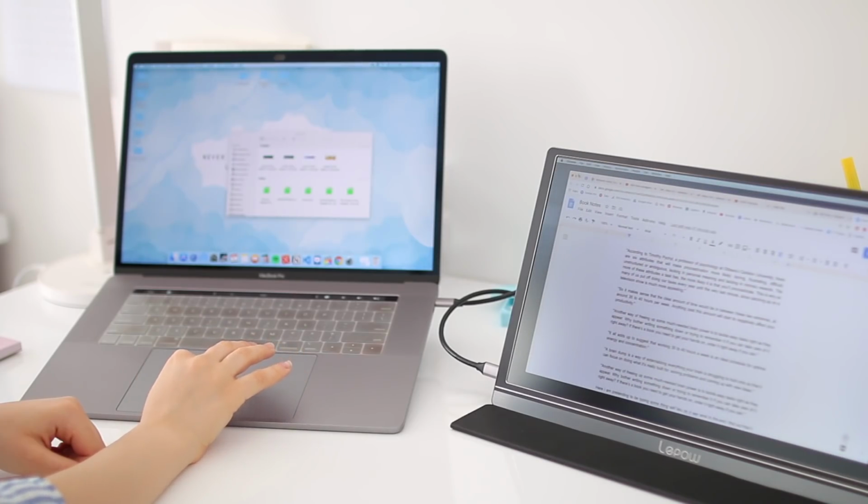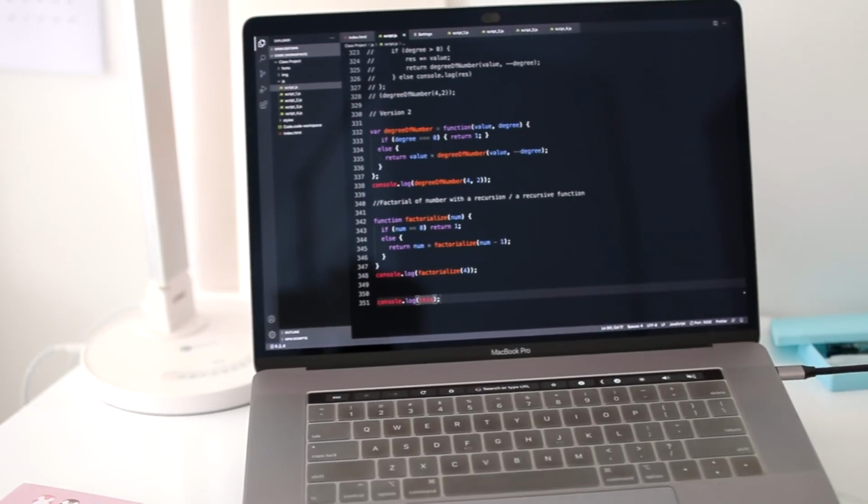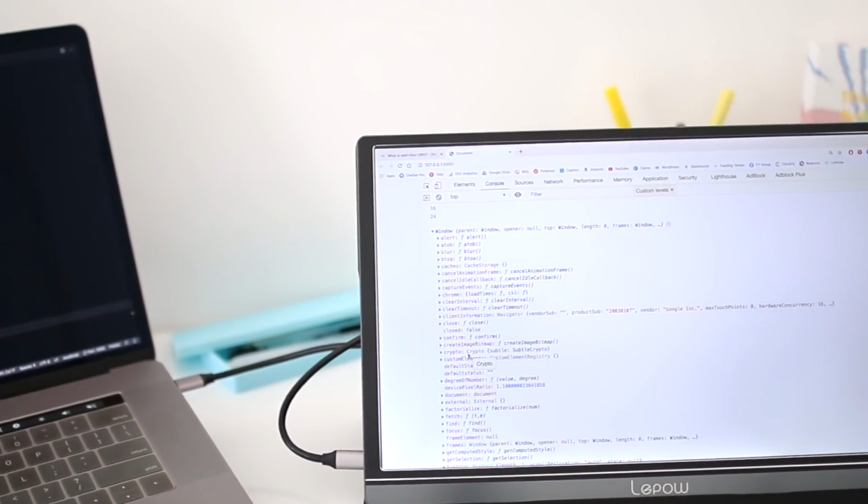This is great because I can put the online lecture on the monitor and then take notes on my laptop, especially when it comes to computer science programming type of stuff. This is just a lifesaver.